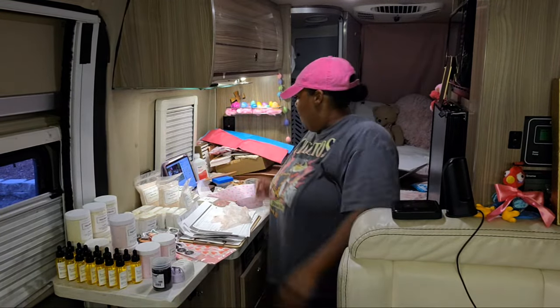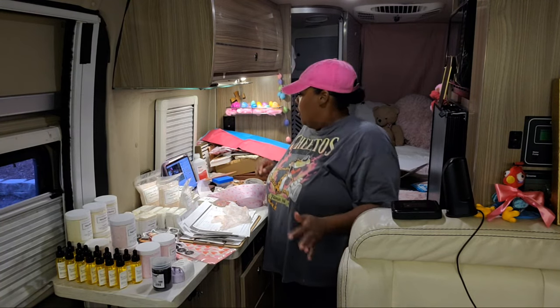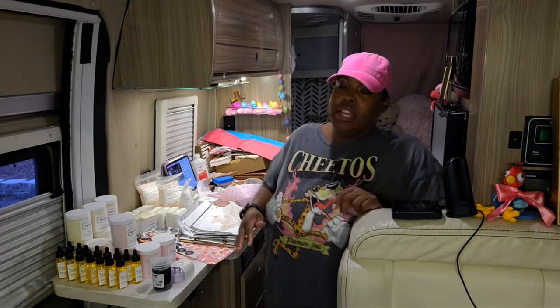All right, guys, I think I've answered. Uh-oh, is it hard to drive a van that size? No, it is not hard to drive these vans. It is very easy to drive these vans. The only challenge that I have, the town that I'm staying in and the town that I previously left, the parking lots aren't that big.